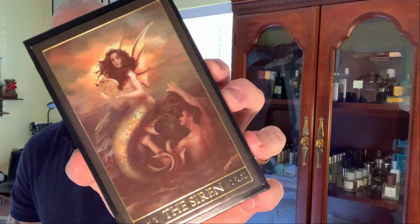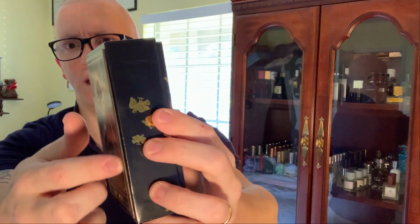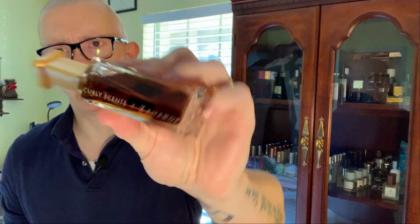So let's go ahead and start with this box. Curly Scent, the Siren, a little nod to Greek mythology there. The box looks really cool. That's going to be like a plaque right there, like a little cardboard plaque on the box. Looks great. I like the artwork. Pretty artistic. I really dig that. And the bottle, these bottles are patented. The designs are by George Zaharoff. Looks great. You have Curly Scent and Zaharoff written on the side of the bottle. And the cap, you twist and pull. Cap is weighted.